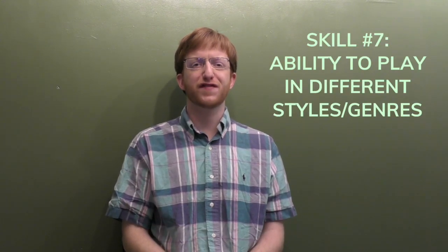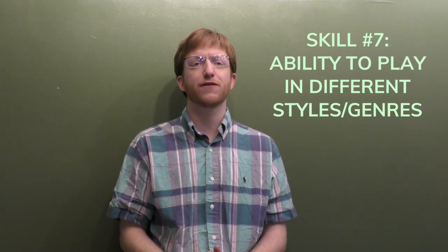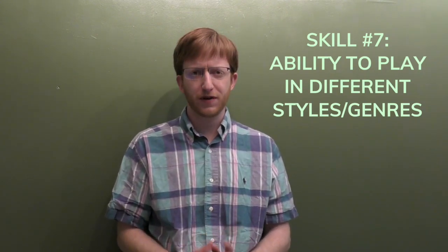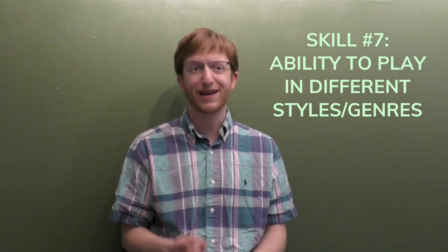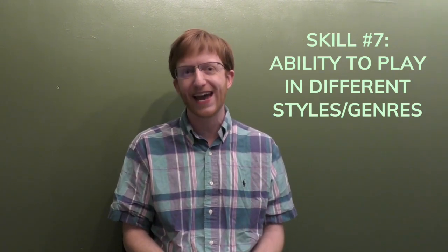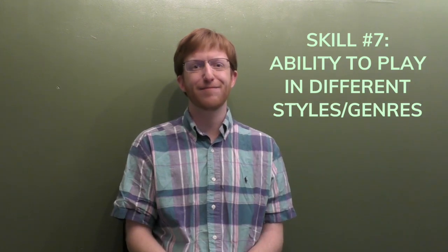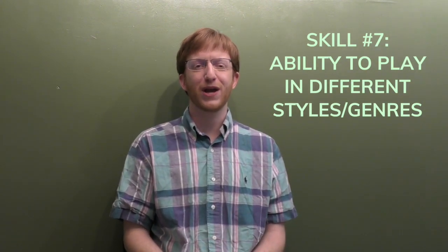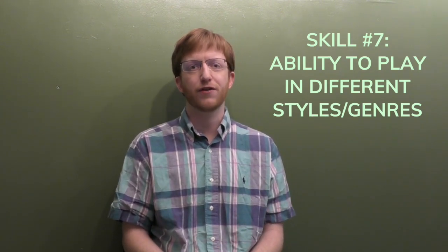All right, for skill number 7, we have your ability to play in different styles and different genres of music, because every good, really expert, advanced level player can play in different styles of music. Bela Fleck can play classical music on the banjo. He can play jazz. He can play Scruggs-style banjo with the best of them. Chris Thile, on mandolin, can play in every style. That's part of being an advanced player, learning how to interpret music in different styles and different genres.